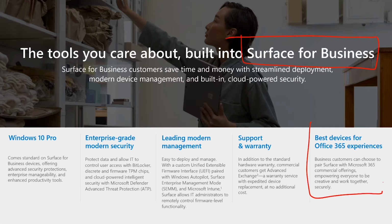And then lastly, and possibly most importantly, Surface devices are the best devices for things like Office or Microsoft 365. And that should come as no surprise. Microsoft is a software company, or at least was a software company. Microsoft is obviously now cloud and hardware, but it has its roots firmly based in software.